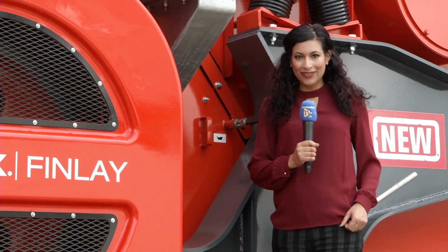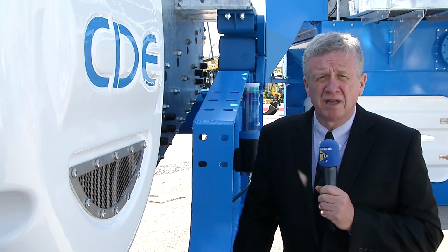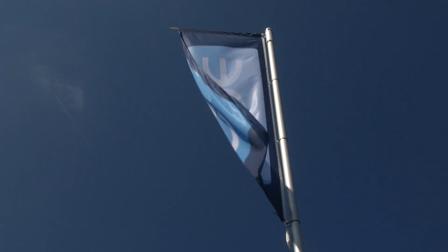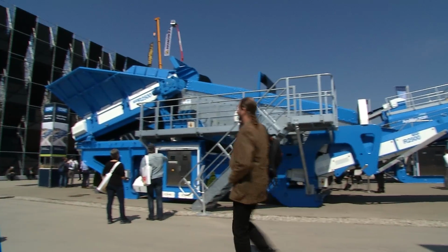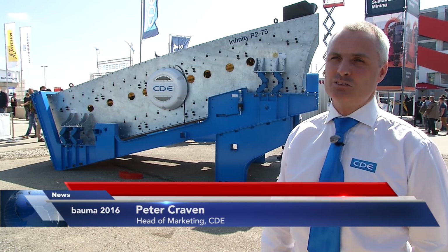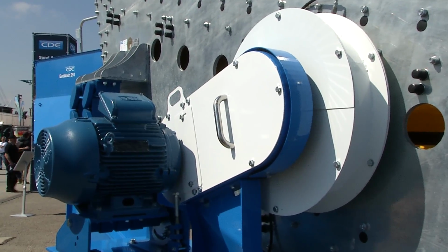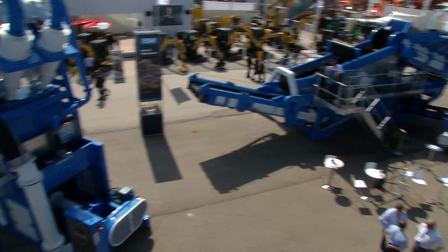Over to you, Jonathan. Sand and aggregate business CDE are best known for their modular wash plants rather than screens. But actually they've been manufacturing screens for 15 years. At bauma this year, they've launched 2. So what we've decided to focus on at this show is to launch a new range of Infinity screens. So we've 14 new screens in the range, from dewatering screens to inclined and horizontal sizing screens and fine screens for some specialist sand applications. And we've 7 of these on display, as well as 5 integrated within the modular plants that we have on the stand as well.